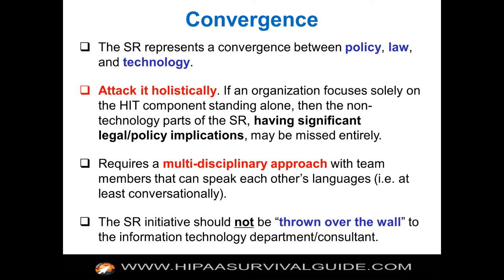The security rule in general, and why people find it to be such a monster and confusing, represents convergence between policy, law, and technology. So you got to attack it holistically. If you just focus on the IT aspects, you're going to miss most of what we're going to talk about today, which is the administrative safeguards, which have very little to do with IT. It requires a multidisciplinary approach, because sooner or later you are going to have to use IT. So it's not going to be that process only is going to get you all the way home.